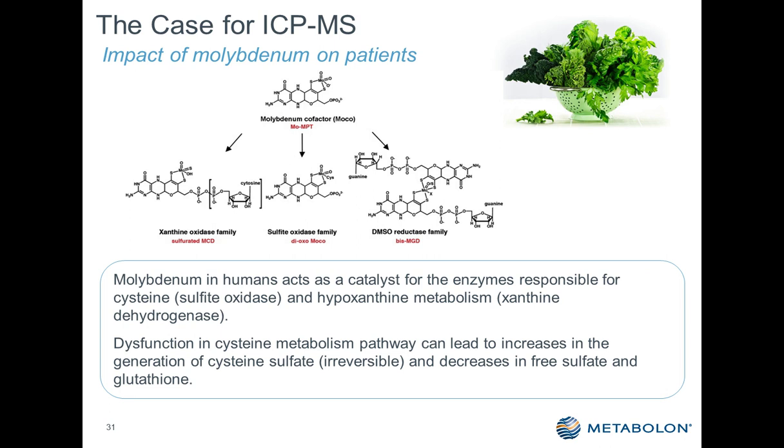So in the top right-hand corner, I'm showing you a nice picture of some leafy green vegetables. Those are the principal source within the diet of molybdenum. If you remember back a few slides, I discussed the xanthine dehydrogenase pathway. Molybdenum is a catalyst for the formation of the xanthine oxidase family of enzymes, one of which is xanthine dehydrogenase. In addition, molybdenum is a catalyst in the formation of sulfite oxidase, an important enzyme in the cysteine metabolism pathway.